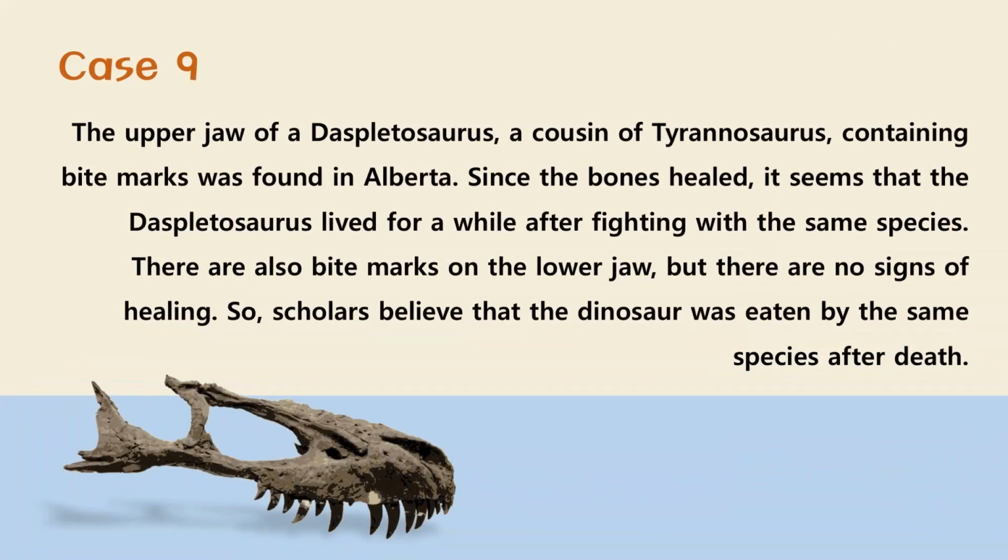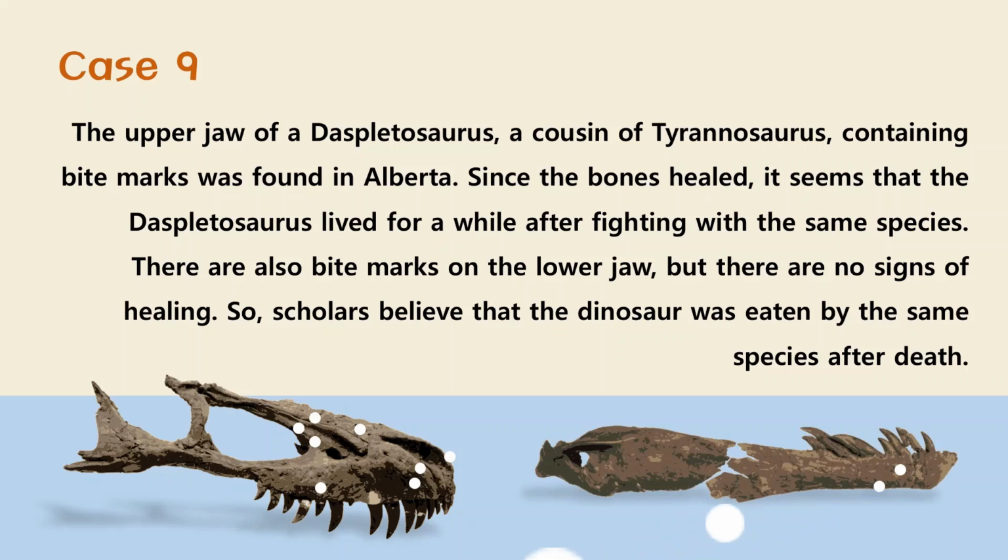Case 9. The upper jaw of a Daspletosaurus, a cousin of Tyrannosaurus, containing bite marks was found in Alberta. Since the bones healed, it seems that the Daspletosaurus lived for a while after fighting with the same species. There are also bite marks on the lower jaw, but there are no signs of healing. So, scholars believe that the dinosaur was eaten by the same species after death.